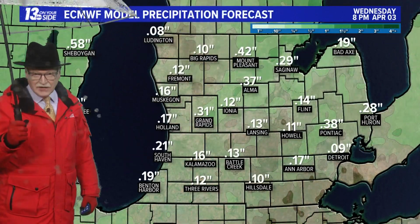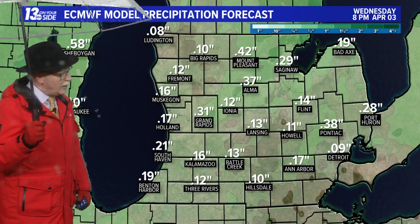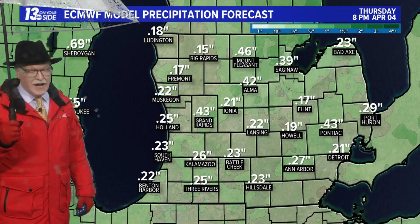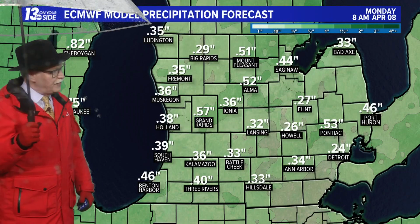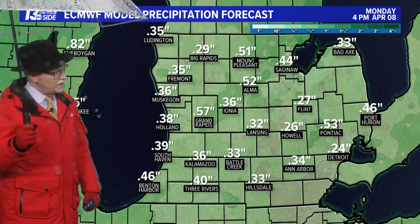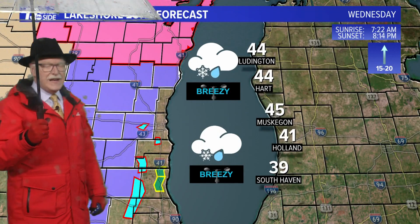Rainfall, a lot of it has already fallen, but we might see another 1/3 of an inch through the day tomorrow. As far as the rest of the time, we may see another 1/10 of an inch on Thursday, and then we'll wait until Sunday night for our next round. That'll be another 1/4 of an inch across the West Michigan area, and then that will be it until later on next week.